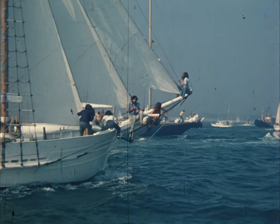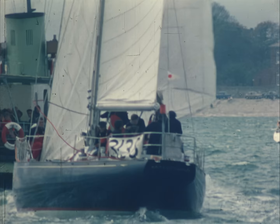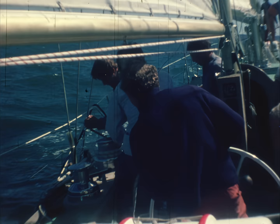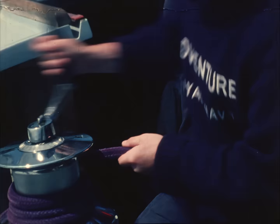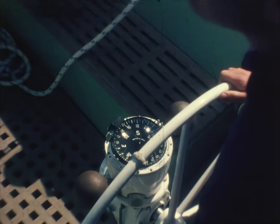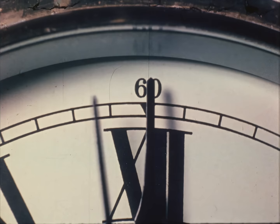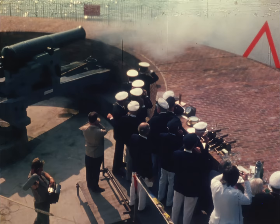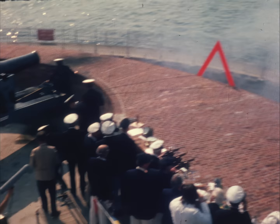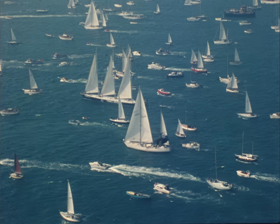5 minutes to go. Seventeen yachts from seven nations are setting out on the world's longest ocean race. 7 months and 27,000 miles of hard sailing. Burton Cutter, the largest yacht, just makes the start. Amazingly, there's no major collision as the yachts navigate through the vast armada of small spectator craft.